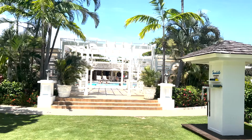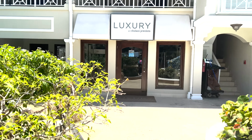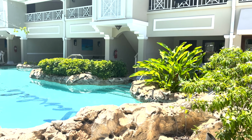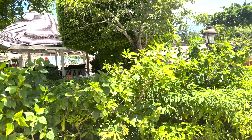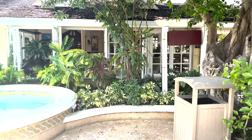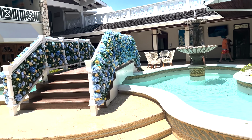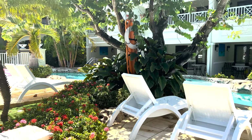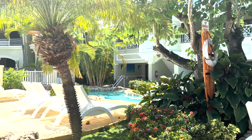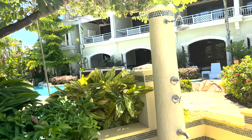And over here is the bigger pool. They also have a jewelry store near the swim out rooms. And I have not seen one person using it so far. This way leads back to the front desk, which has a beautiful fountain and flower bridge. And more swim out rooms, no one in sight. They have little showers around to help you get off the sand.